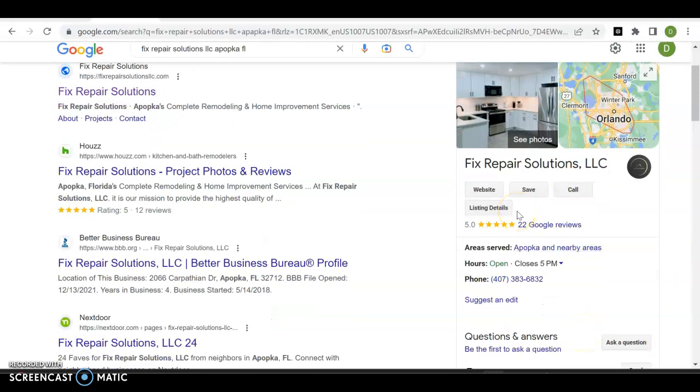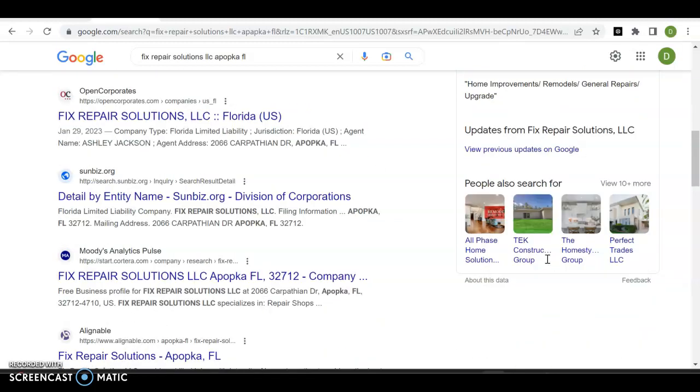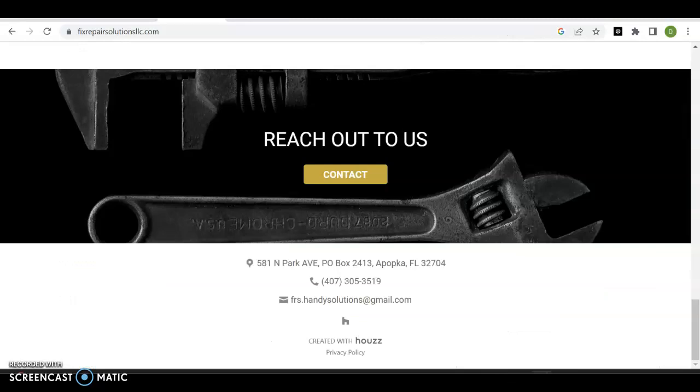If you're ranked top three, 30% of all people will click on your GMB. So you have it: website, save, call, listing. You have nearby areas open, you have your hours, a phone number. Okay, so solid. You can also connect your Facebook to it, which is up here. But regardless, let's move on.